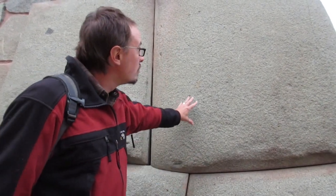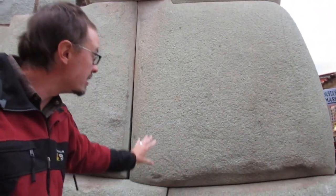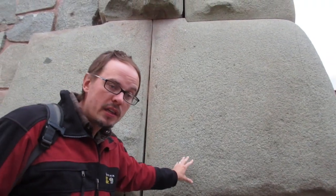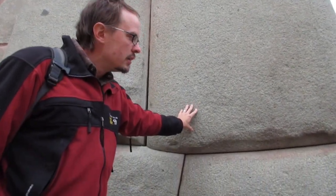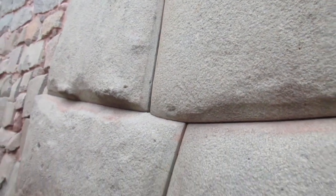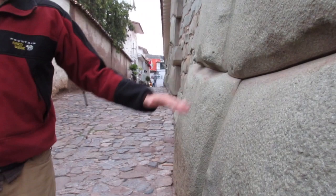These stones are huge. There's no telling how many tons each one of these is, and this is just part of a wall in Cusco near the main plaza that has been here for thousands of years, that people obviously built over and reconstructed parts of the wall. The Inca as well as the Spanish. Very crude, rudimentary structures from the Inca and Spanish. This is super high tech.